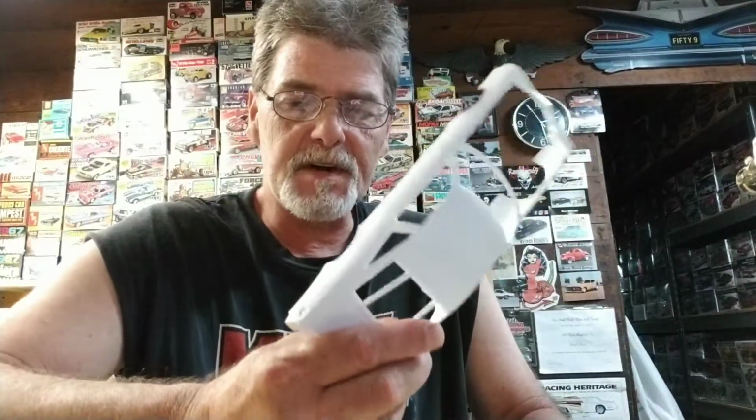But no, these kits they're nice, and I just seen somewhere that they're looking possibly to do the '74 Monte Carlo, I believe it was, body style for NASCAR. So a lot of potential builds there as well.